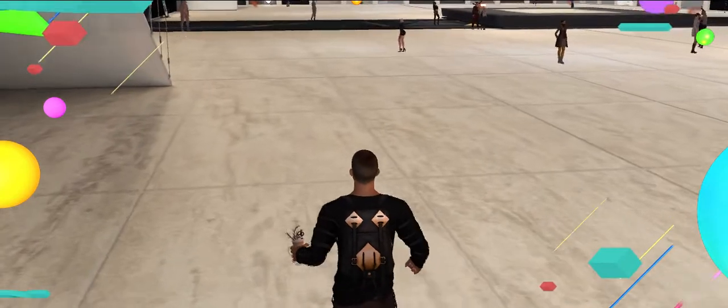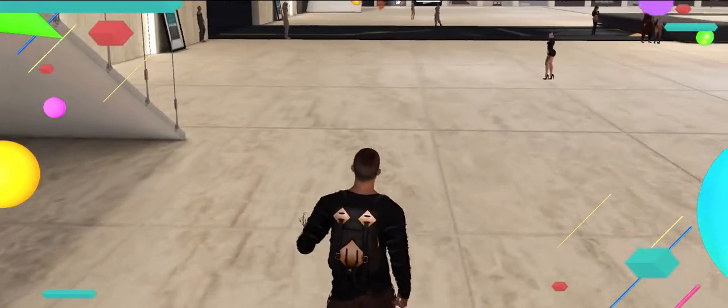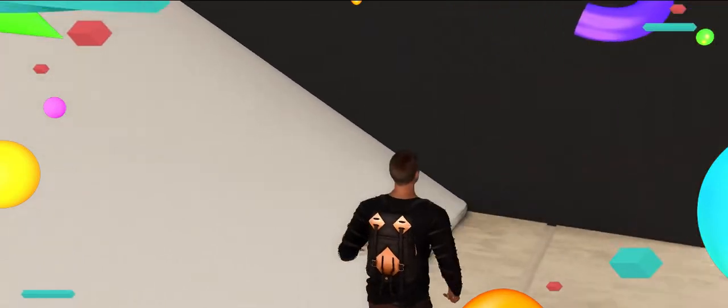All right, let's keep on rolling. I'm surprised that I left it with all these people over here and I'm still roaming around. Okay, that works. Let's go upstairs and see what's going on and what's cooking up here.